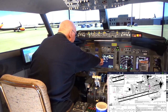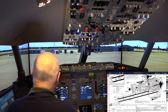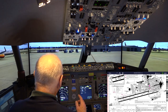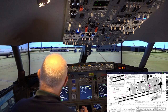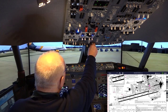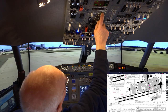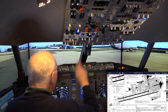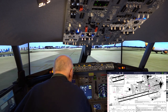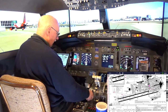The EGT is rising very nicely. We're looking for the low oil pressure light to go out, which it just did. And there's the engines. Do you hear them? Now I'm looking for 115 volts, there it is. So I'm now switching to engine number two and starting engine number two. Start valve has opened, it's spinning up. When it gets to 24, I'll introduce the fuel to it as well.